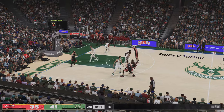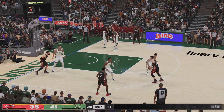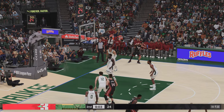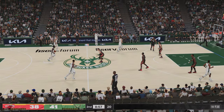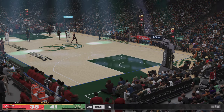Well, Grant, the pace that the Heat like to play is a little slower compared to other teams. Yeah, B.A., more methodical, definitely. They don't just jack up shots and run quick plays. They're very patient, and they look for the best scoring option. High offensive IQ. He makes great reads and adjustments on the fly.